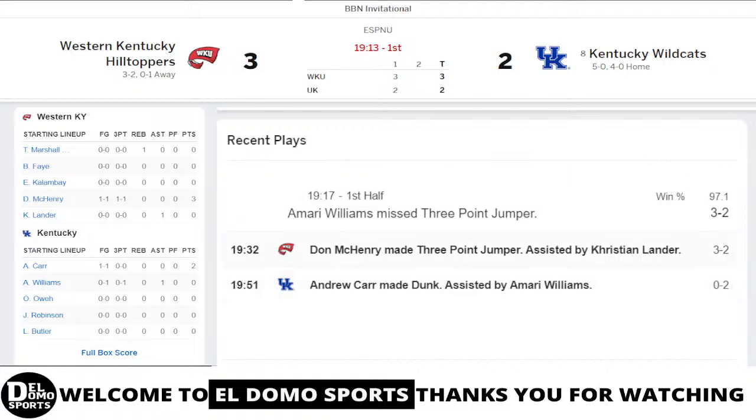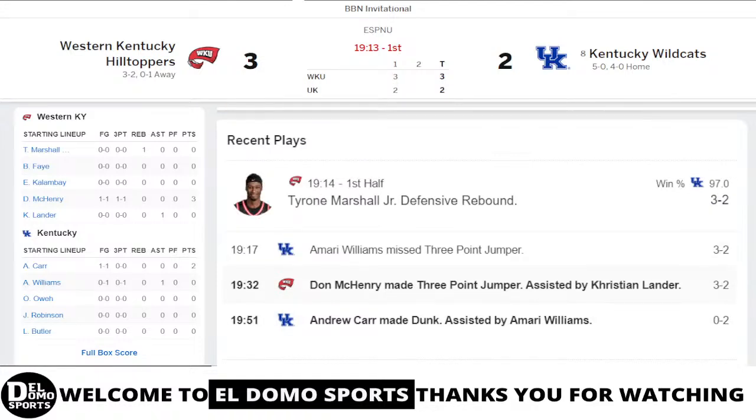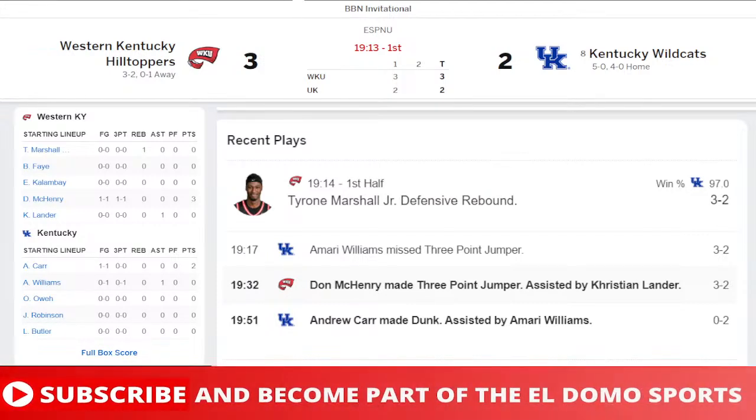Yeah, Marshall, tall task to guard him, but he got left behind on a backdoor cut for the dunk, and Don McHenry answers with a 3 at the other end. Top of the key bomb. Hilltoppers up 3-2, just getting started. Looks like we're playing open air San Francisco. It's very foggy in here from all the pyrotechnics.